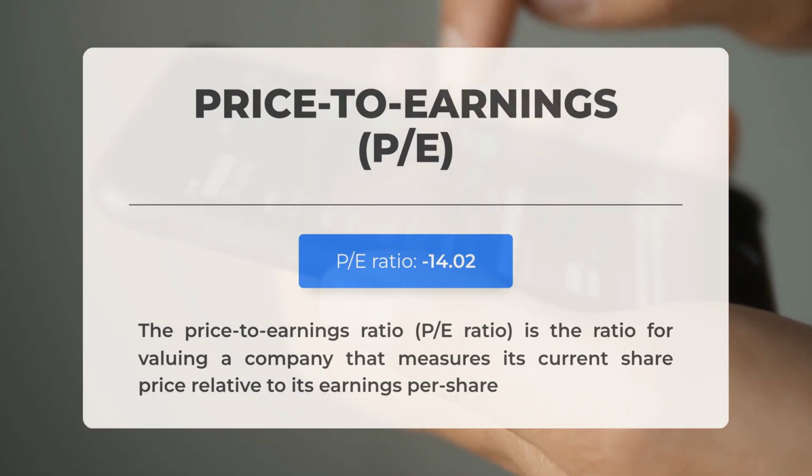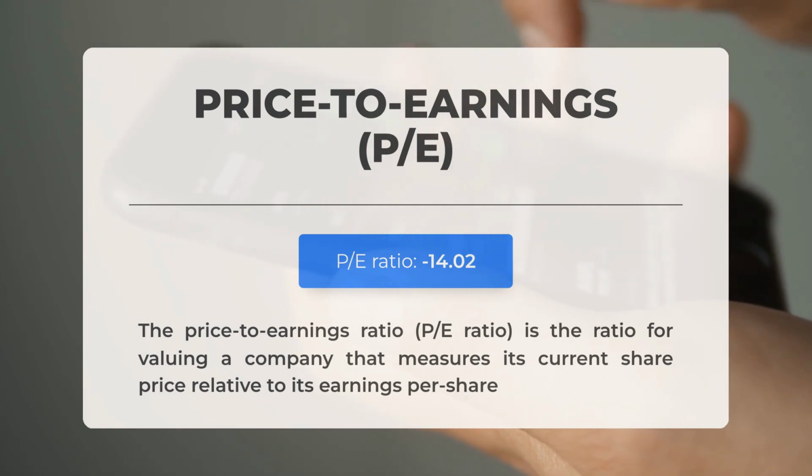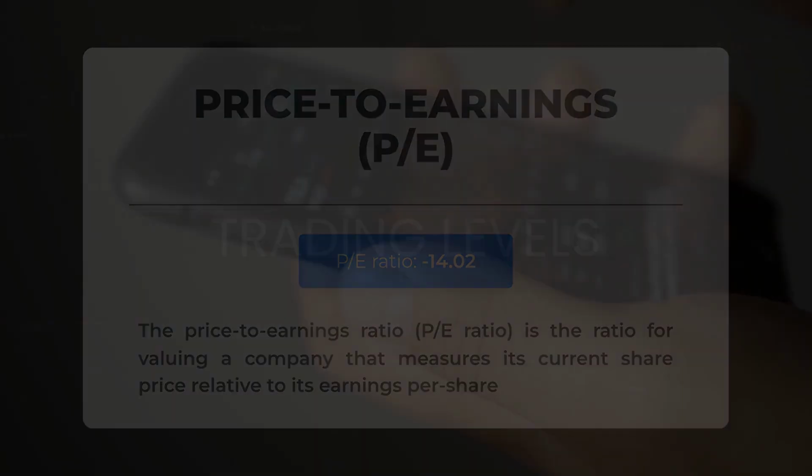In other news, the next earnings report for the third quarter of 2025 is anticipated on the 6th of November, 2025. Analysts' consensus estimates project a loss of 7 cents per share. It's important to monitor these figures closely as they can significantly influence stock prices.